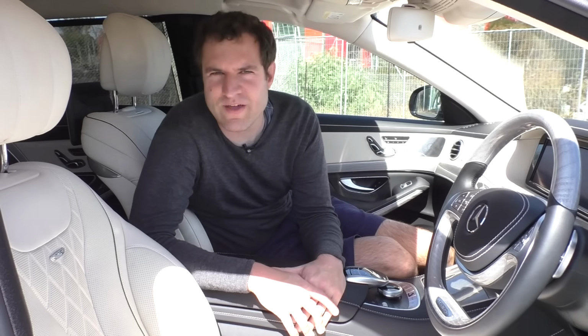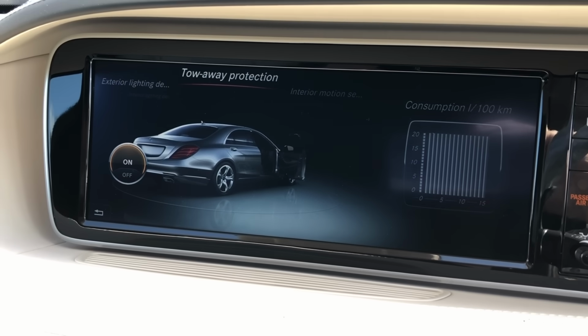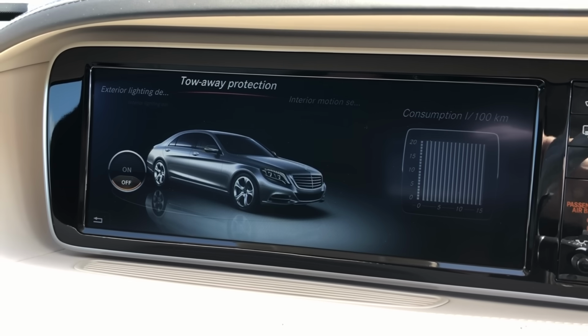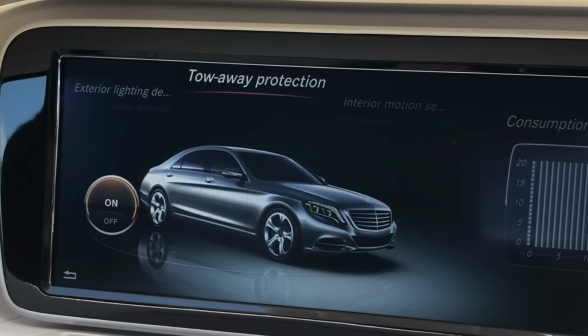Next up, moving on to vehicle settings, there are a couple of interesting ones, starting with tow-away protection. Unfortunately, tow-away protection doesn't release some sort of angry jungle animal if a tow truck driver tries to tow you away. Instead, turn it on and the car alarm goes off if the car senses the angle is changing, like it's being loaded into a tow truck.